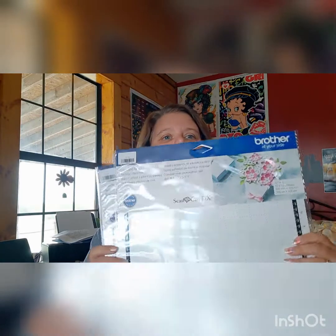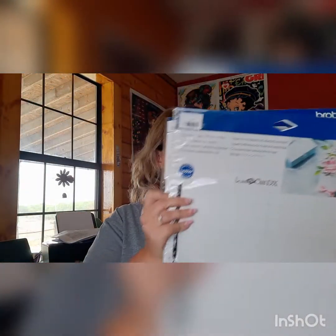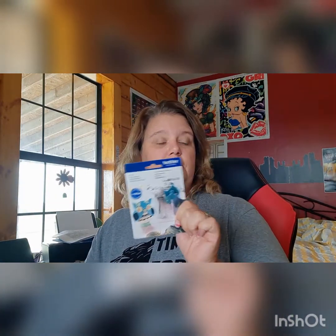Of course, when you go to a Brother shop, because it's so hard to find Scan and Cut mats online, I bought 2 new Scan and Cut mats while I was there. And I bought a new regular needle. This is an auto blade because I'm sure mine's pretty dull. But then I also got a rotary blade. She said this would be really good for cutting the fabric.